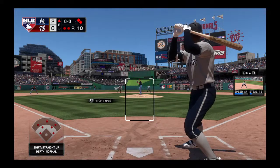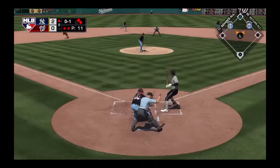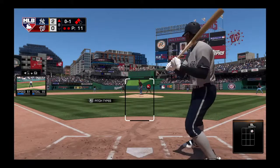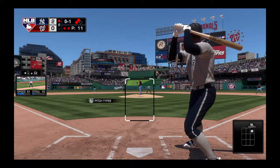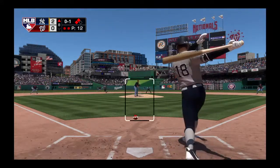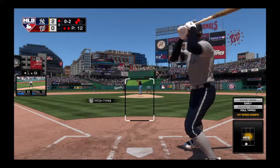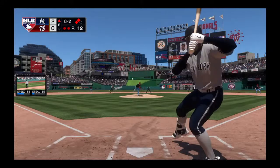Now both runners are breaking. Pitch is a called strike. The throw not in time. And how about that for daring? It's a 2-out double steal. Comes set, the 0-1. Tried to crush that ball and now perhaps needs to shorten up with 2 strikes. A pause and the 0-2.